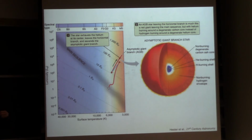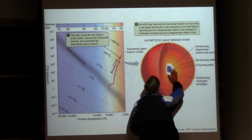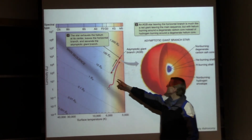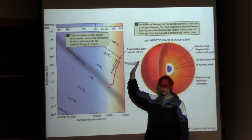And so once again, the flood of radiation will cause the outer layers of the star to expand, and the sun will go into a second red giant phase, which is called the asymptotic giant branch phase. The reason it's called the asymptotic giant branch is because it once again climbs the giant branch, and this is a really stupid name, but we're stuck with it.